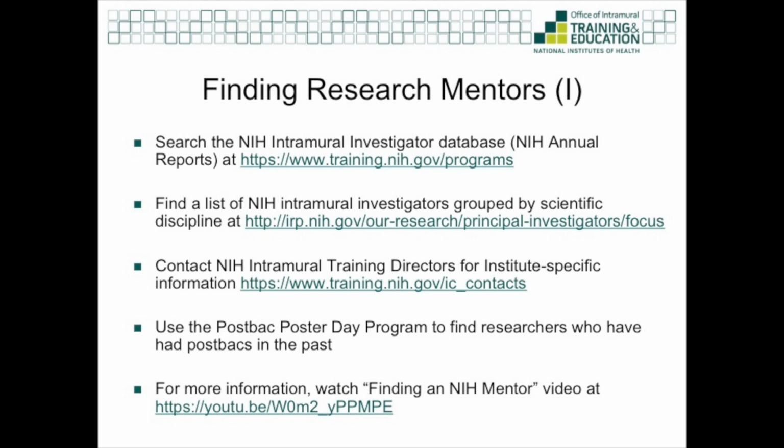Please don't go to Google and Google NIH and put in the topic of interest for you: cardiovascular, sickle cell, cystic fibrosis, breast cancer. Because if you do that, what you will find are many individuals in the NIH Extramural program. They review and fund grants in those areas, and so they'll show up in a Google search, but they're not in the intramural program. They don't have a research group, and you can't do a postbac with them.